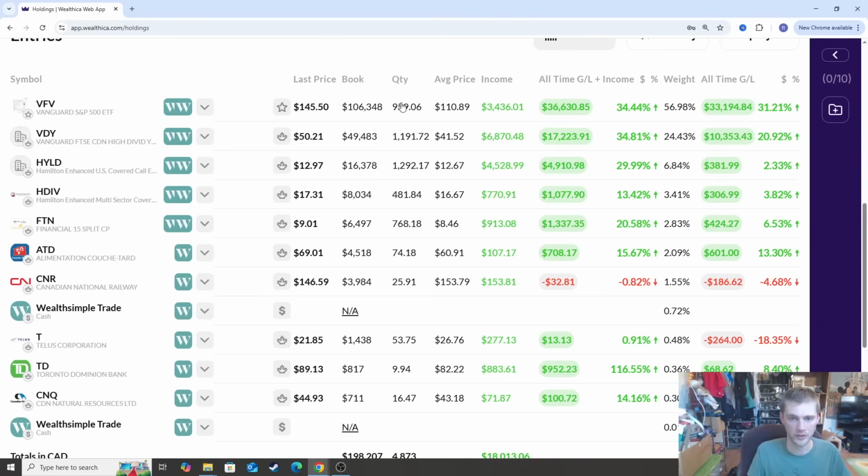Quick little overview here. Wealthsimple is a cool little portfolio tracker where you can see all of your investments across all of your accounts, summarized and averaged up together. So we have things like our list price, our book quantity. So this would be like the net worth of each stock. For example, we have $106,000 in VFE. That'd be the book, right? Quantity is how many shares. Average price would be the average price I paid for each share, averaged out. Income here is the dividends.